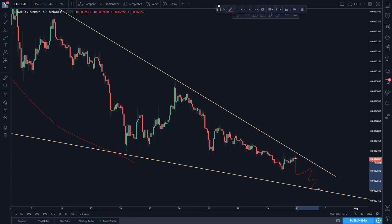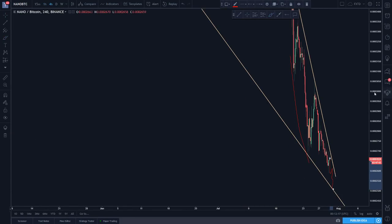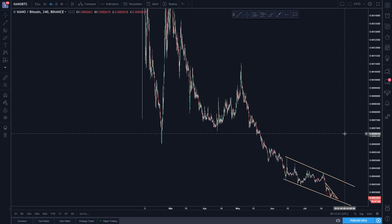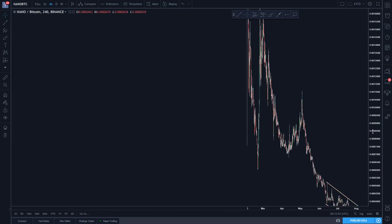So that's what I would be looking at for Nano. But overall, I really like it. It's looking like we're going to see that move back to the upside very, very shortly. So that's Nano. At this stage, I think we're going to go and do more of an extensive Q&A, and then we'll wrap it up.